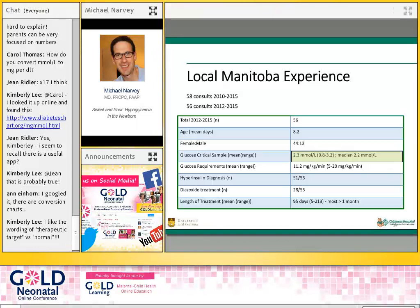And this slide is actually unpublished research by Celia Rod, who is an endocrinologist in our center. And she looked retrospectively to see what impact this had had as we changed our policy. And you can see, not surprisingly, between 2010 and, I'm sorry, that's supposed to be 2012. Between 2010 to 2012, we had 58 consults. And then in the next 3 years, sorry, it is 2015. In that 5-year span, we had 58 consults, with the vast majority of them actually in the last 3 years.